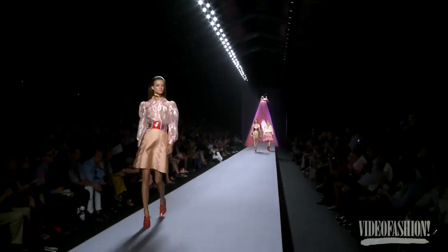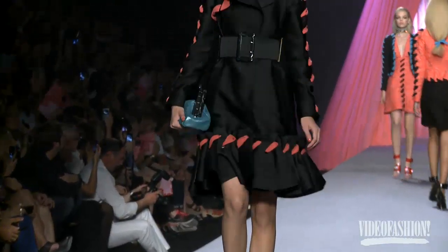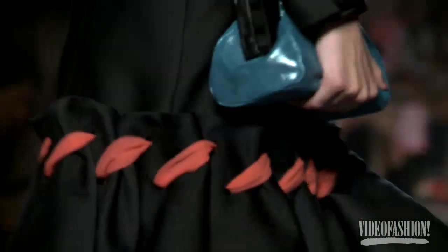We wanted to create something that was sweet, feminine, but also bold and graphic and edgy. And we thought of a doll's wardrobe, because dolls in general are a part of our DNA. It was a parade of dresses and skirts only.